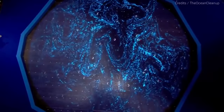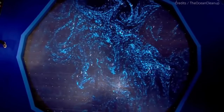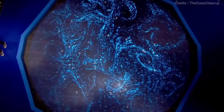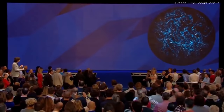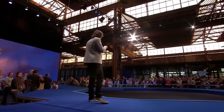And if you look closely, what you may be able to spot is that where there is a lot of plastic, you also see a lot of cleanup systems. And that is, of course, because the forces moving the plastic around are the same forces that move these cleanup systems around, so the waves, the winds, and currents we're talking about, right? So in other words, where the plastic goes, these cleanup systems automatically drift to as well. And in a way, it's like a plastic magnet.